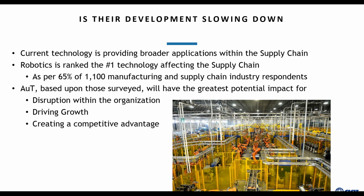So based upon those people that have been surveyed, they're also saying that these autonomous things are causing disruption in their organization, but at the same time, they're driving the growth of their business, and they're creating, the best part, a competitive advantage for their organization over other organizations within their industries. So it's a very difficult thing for us to understand when we talk about autonomous things and how they affect us in the supply chain. There is a proliferation of these things, and we have to understand which are the best ones that we should implement and use within our supply chain process.